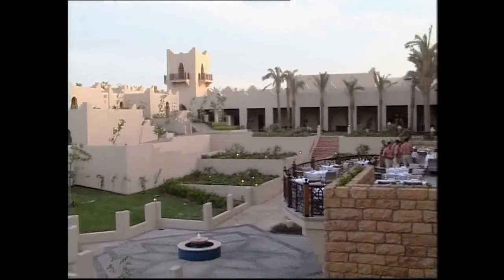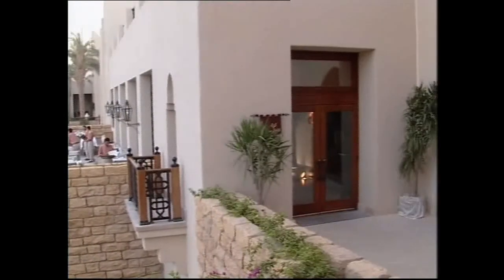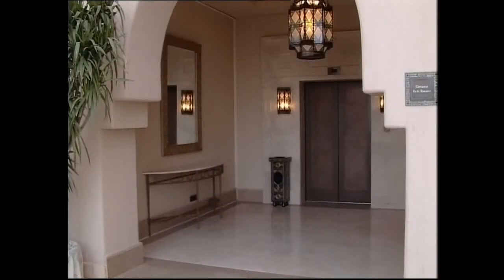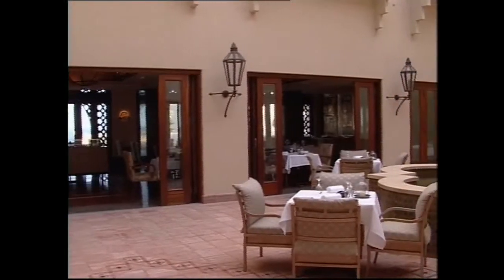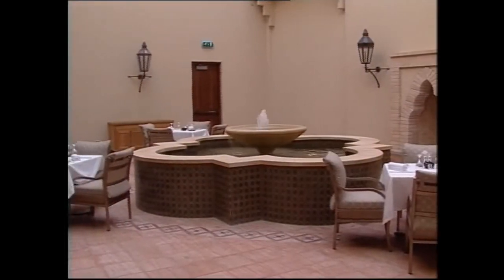Located on the opposite side of the terrace bar to the main restaurant, once again with its own balcony, is the Italian restaurant. This can also be reached by lift just off the main lobby. In addition to the balcony, there is the option of eating al fresco in the very pleasing courtyard that not only has a fountain, but also a functioning fireplace for the cooler winter evenings.